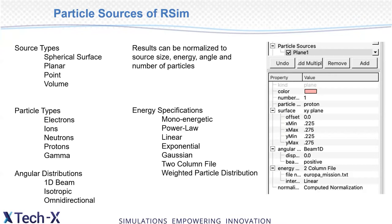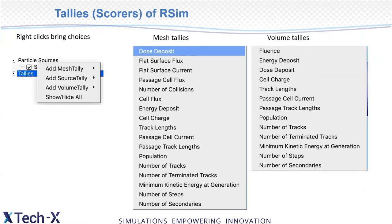The tallies or scores, we have a wide range available. For example, on our mesh, the most commonly used will be an energy or dose deposit or a particle fluence. Fluence basically tracking the number of particles that go through an object. There are a number of other tallies available as well, such as the number of tracks, number of steps, number of secondaries, all of which are available to provide a greater insight. For example, the number of secondaries will show how many secondary particles from, say, electrons impacting an aluminum block end up getting created.